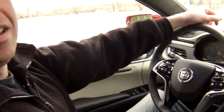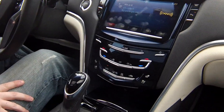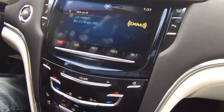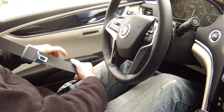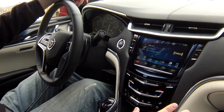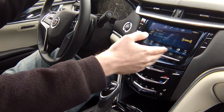So as you can see, the instrument panel on our 2013 Cadillac XTS is much more complex than the simple AM radio with two dials and our automatic climate control on the '68 DeVille. CUE is Cadillac's newest approach to a user interface on an infotainment system. Did you see that? It noticed that my hand waved in front of it and the buttons popped up.